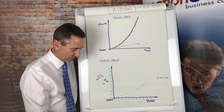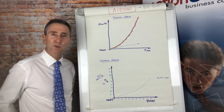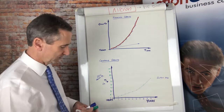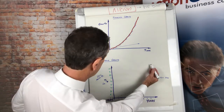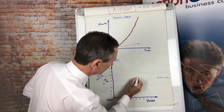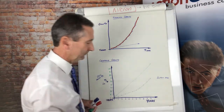Let's go through how most people tend to approach this. Let's assume that with our £1 million business, what we were trying to achieve was a £10 million growth in 10 years. So if I look in here, that's going to come to about there. If we draw a line in there, that would be where we are now to 10 million.